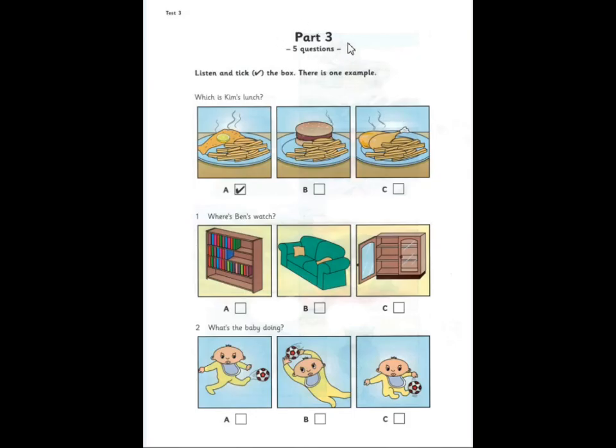Look at the pictures. Listen and look. There is one example.